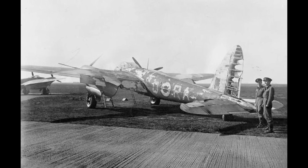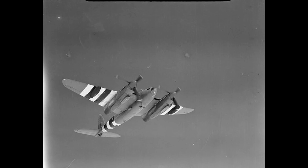Storage fields at maintenance units filled with parked aircraft. Rows of Mosquitoes sat awaiting decisions on their fate. Some received minimal preservation efforts, cockpit sealed, engines preserved, control surfaces locked. Others simply sat exposed to British weather, their wooden structures slowly deteriorating. The RAF lacked storage facilities designed for wooden aircraft, and the cost of building them couldn't be justified for a type being phased out. Scrapping began almost immediately.